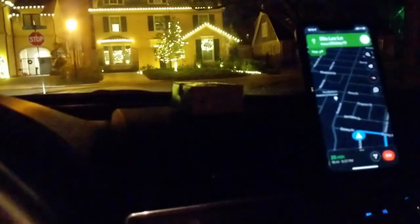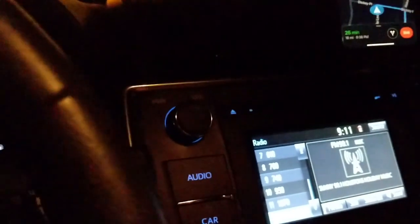It's already late, it's already 9. There's still more property, more houses, more lights to see, but I think we've seen enough. We're happy with that. See that green over there? That is also beautiful. And that's it. Hope you enjoyed watching around River Oaks here in Houston, Texas.